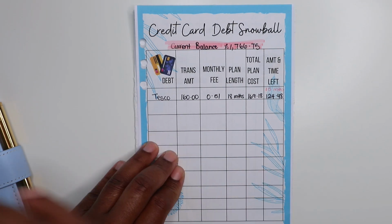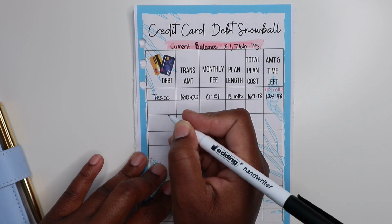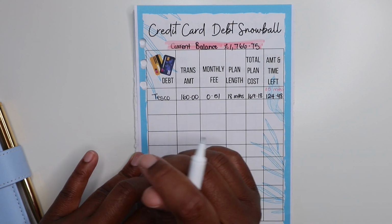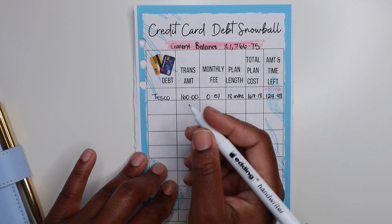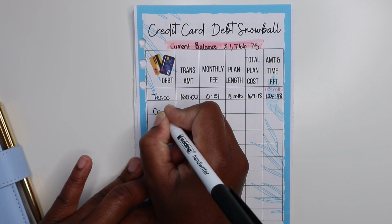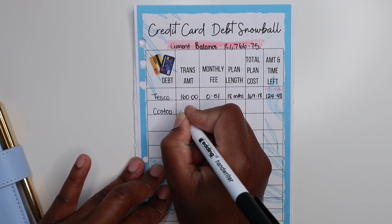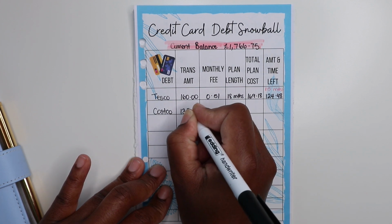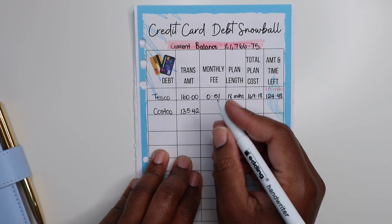The next one we've got is Costco. So whenever I do big purchases in Costco, over £100, £200, not just food, anything home related, I put it on the credit card because it's just easier, and then I just set up a payment plan, not for everything but for certain things. So let's just put Costco. The transaction amount was £135.42.